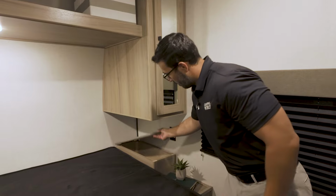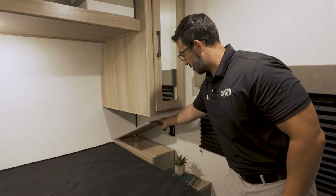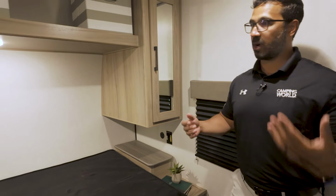Also, boop, take a look at that, hidden storage. I think that's a super cool idea, whether you just want to put a cell phone or jewelry in there, or if you're a fan of the Second Amendment, might be a good spot for it too. I just love the kind of hidden storage capability that you have right there.